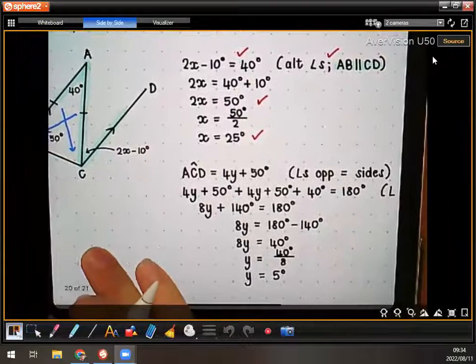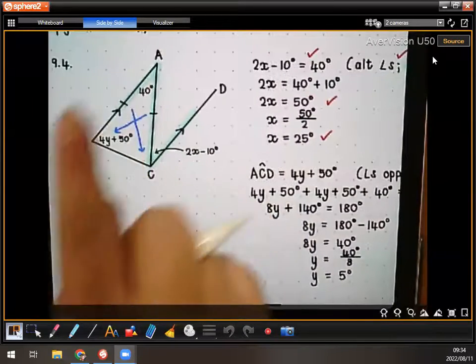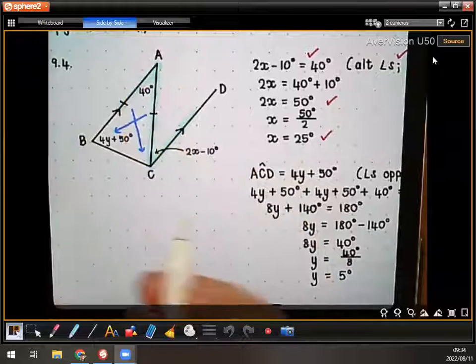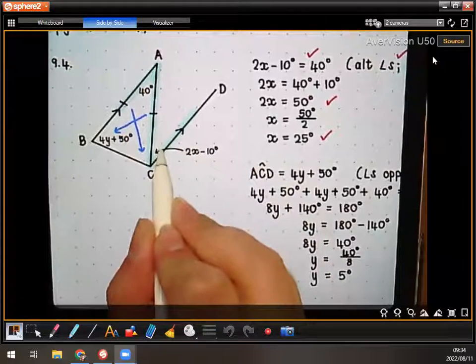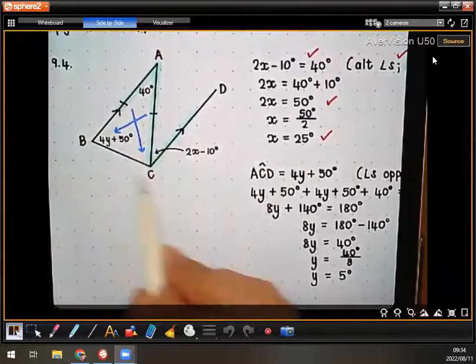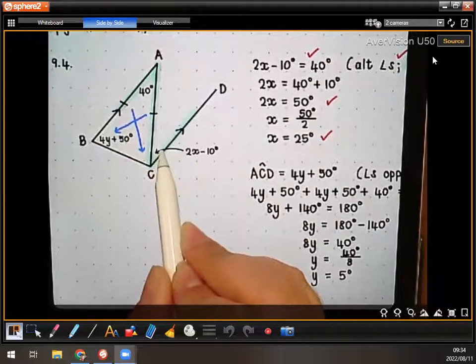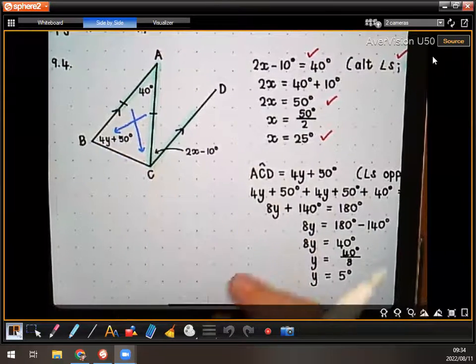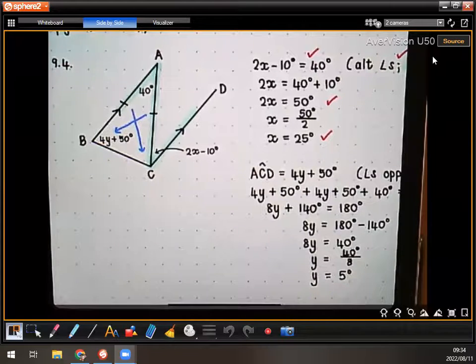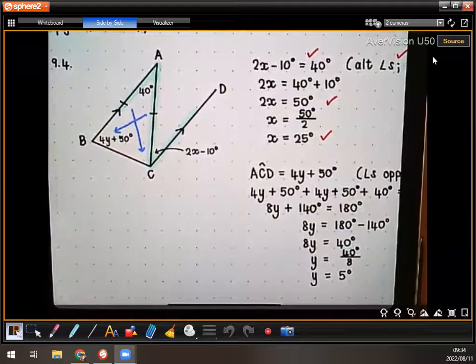Now we need to calculate y, which was a little bit longer because of this whole isosceles triangle business. So if we're looking at this, now guys, this angle at C, the angle we just calculated x now. Is this an exterior angle of my triangle, ABC? I mean, it is on the outside of the triangle, but does it classify as an exterior angle? Can anyone remember what an exterior angle is? It has to be a specific type of angle.